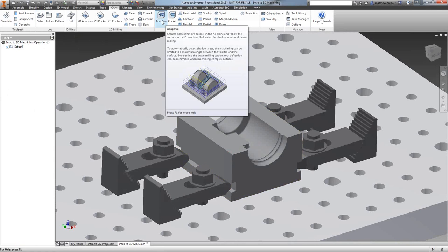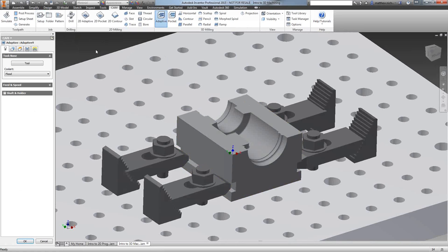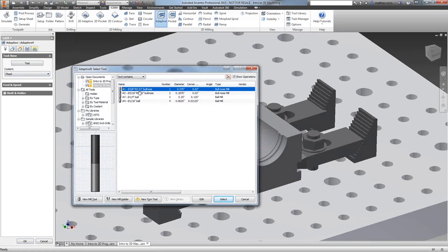So first I'm going to create a 3D adaptive clearing toolpath. I'm going to come in and select a 3/8 inch bull nose end mill.